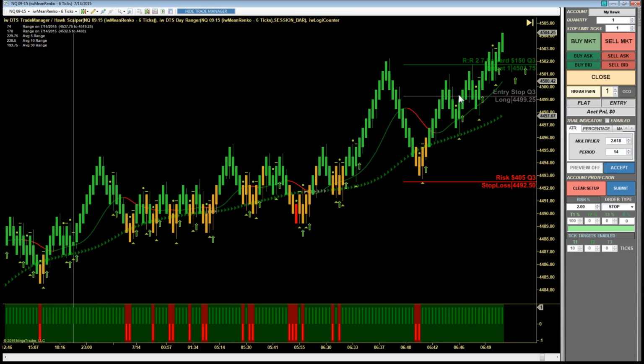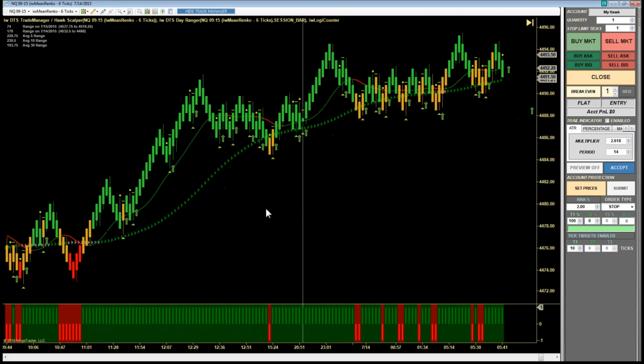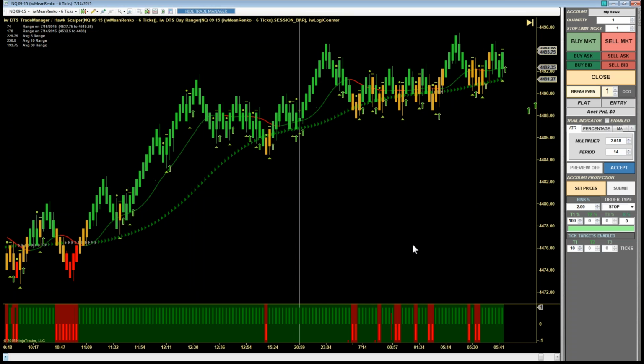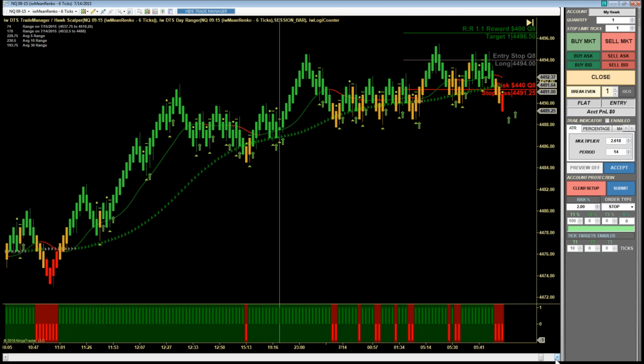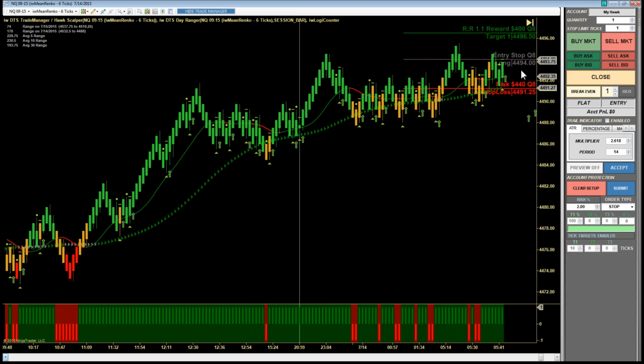Now, DTS, you can see, is very good at finding momentum. We print the signal, there's follow through. We print the signal, there's follow through. But that isn't always the case. Technically, this was a first micro macro cross signal also. So if I set up the trade really tight, all that would have happened is I would have got myself stopped out.